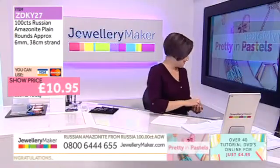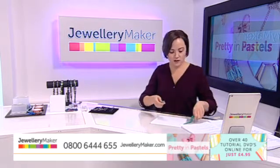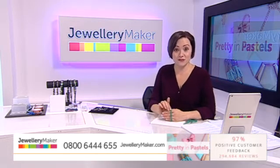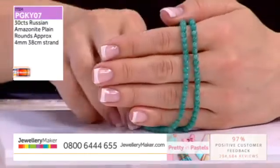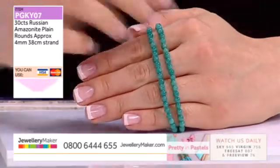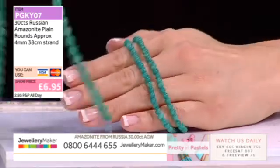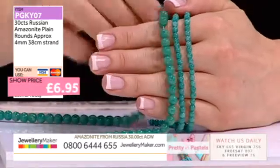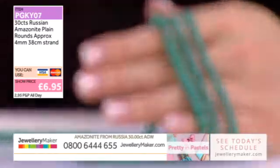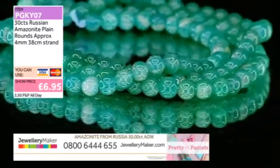Gorgeous. 4. Ooh, well then I'm going to keep those ones out. Oh, these are cute. These are really cute. Now this is brilliant for me to see because obviously I can see on the screen, oh yeah, 4mm, 6mm, 8mm, but I think you need to physically see them to understand what a 6mm round is, what a 4mm round is. So same gemstone here, you've got your Russian Amazonite, but you can see how beautiful. So you could alternate, couldn't you? I like that. So you can go little, big. It's so cute. $6.95. You've got 30 carats of your 4mm rounds.